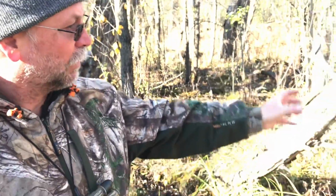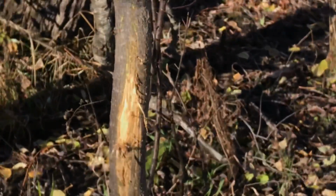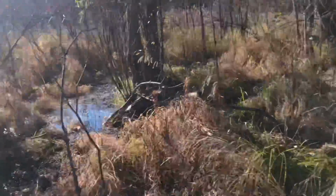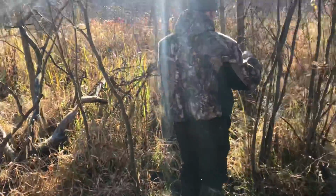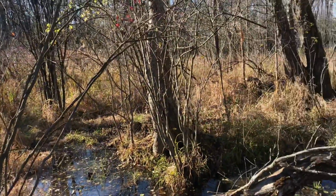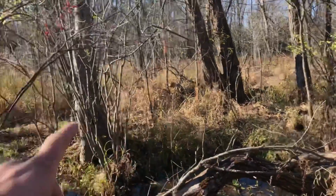8 or 10, and he was rubbing like right here. Yeah, I think he was rubbing on that tree. It's got to be that tree. I think it was. That's really fresh. Thicker bush, but when you're standing in that tree, it's so hard to tell. Might even go right back in here. That's got to be his bed though. But he was bedded here this morning, right? And you said he came out.